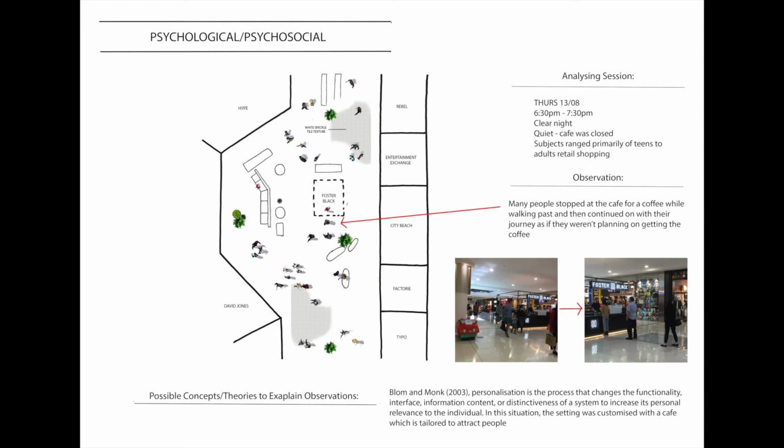According to Blom and Monk in 2003, personalization is the process that changes the functionality, interface, information content, or distinctiveness of a system to increase its personal relevance to the individual. In this situation, the setting was customized with a cafe, which is tailored to attract people.